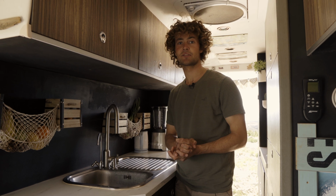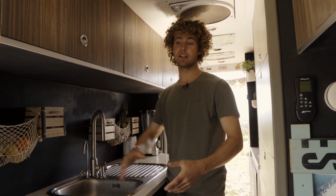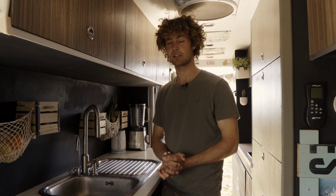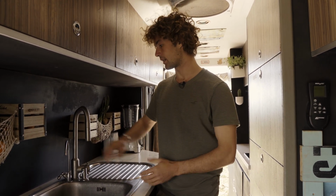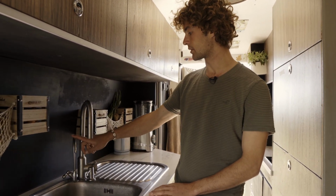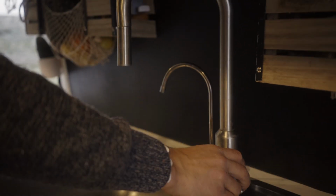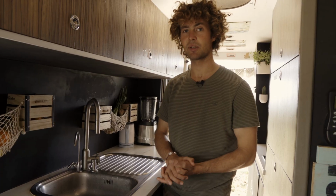The water tank is 180 liters and it's mounted underneath the car, so that leaves a lot of space inside here to store things conveniently. And 180 liters is massive, and you can stay off-grid for 2-3 weeks if you're careful. And then over here there's a little water filter. So this is filtered water, a 3-stage water filter, and you have warm water in this van as well, so warm and cold.